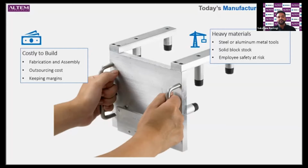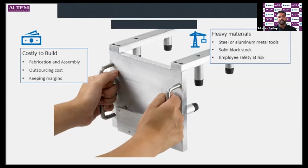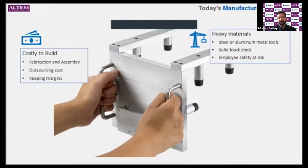But we have the cases, we have the customers who have been able to replace these metal tools on the manufacturing line, and now they are using a 3D printed tool as a final end use part. The heavy materials, which are solid blocks, or large tools, are very risky for the employees, and it raises the risk to the safety of the employees also.